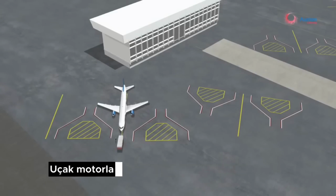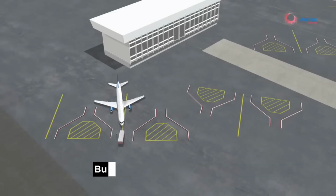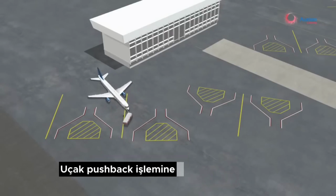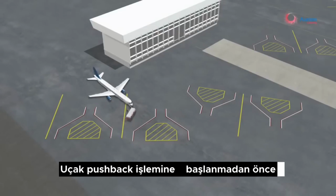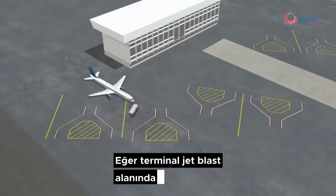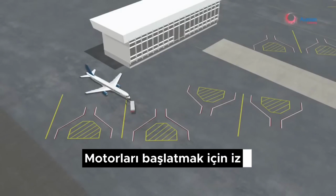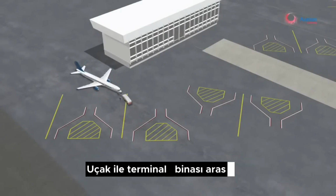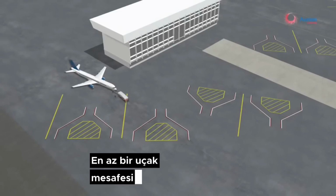Well, when the aircraft starts engines depends on several factors. The first is proximity to terminal. In case the terminal is in the direction of jet blast, then the aircraft has to be pushed back until there is a minimum of 1 aircraft distance between the aircraft and the terminal before permission can be given for startup.